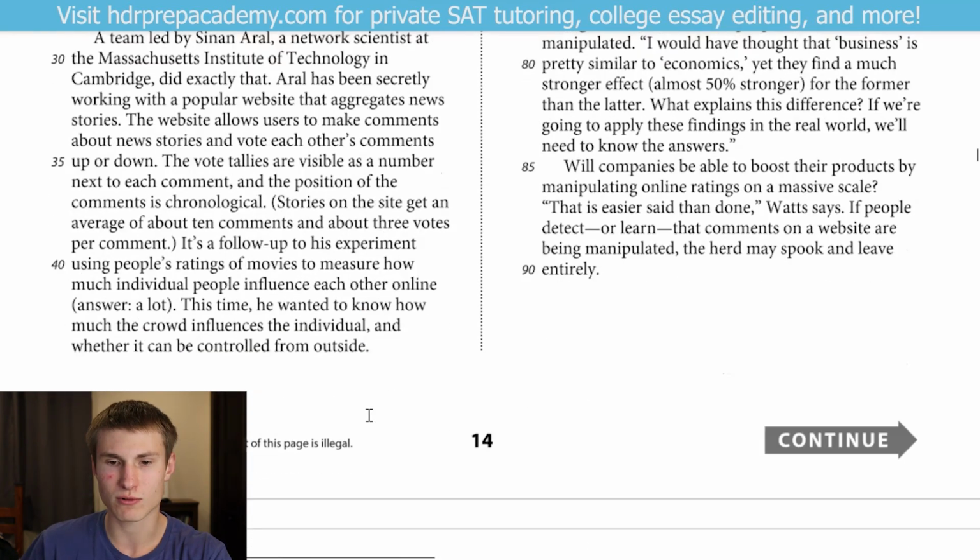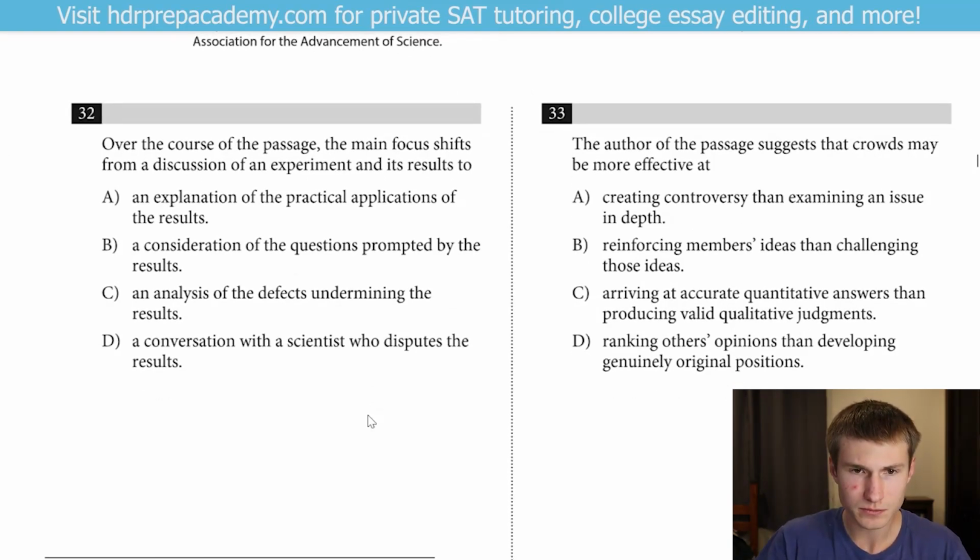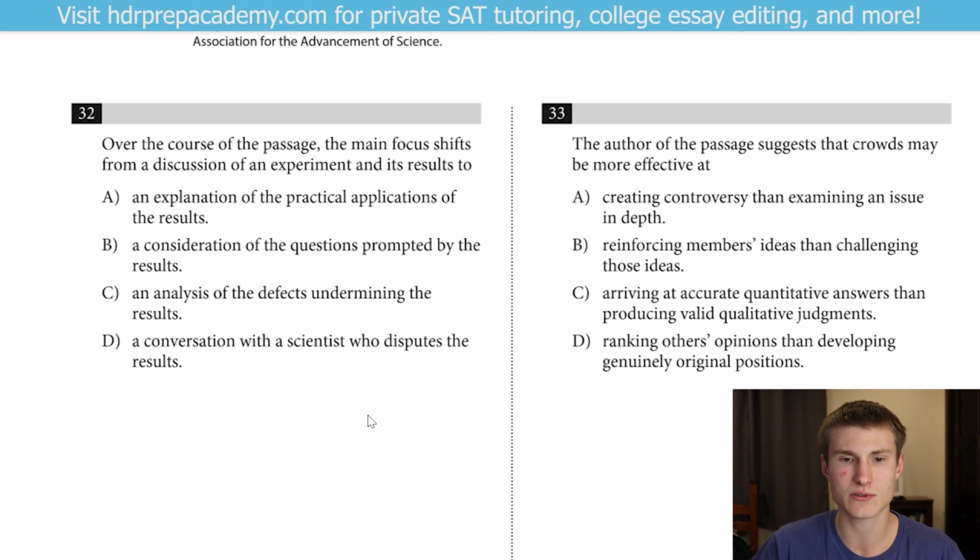All right, so now that we've gone ahead and read the passage, I'm going to go through the questions. So you have question 32. Over the course of the passage, the main focus shifts from a discussion of an experiment and its results to what? Well, in answering this, we can think about where we stop discussing the experiment and its results and shift to something else.